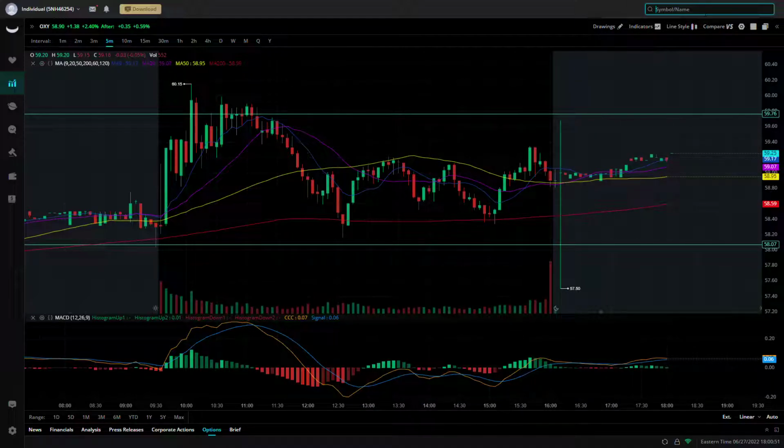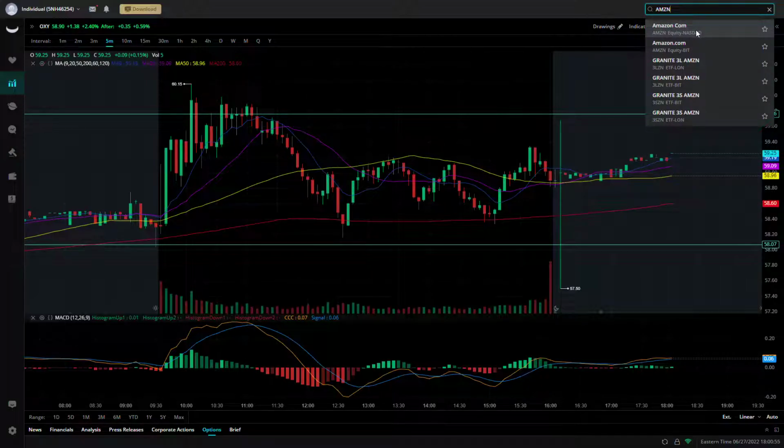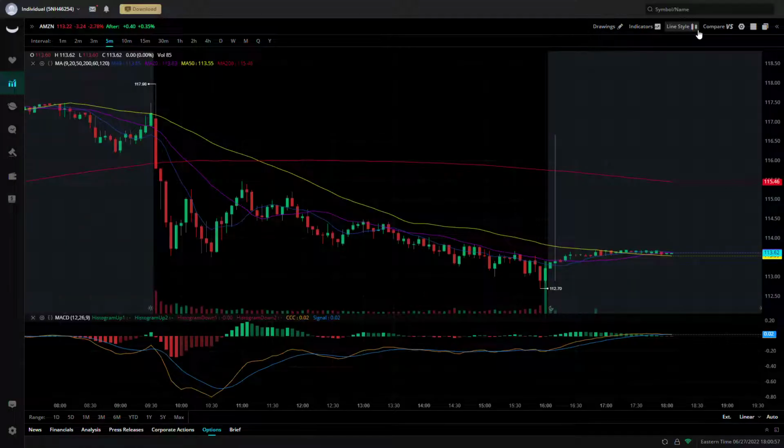Amazon, we've seen heavy put flow on Amazon today. Very heavy put flow there. Came in, tried to put a double bottom in down here as well, but never really got a nice push off from it and just constantly pulled back.